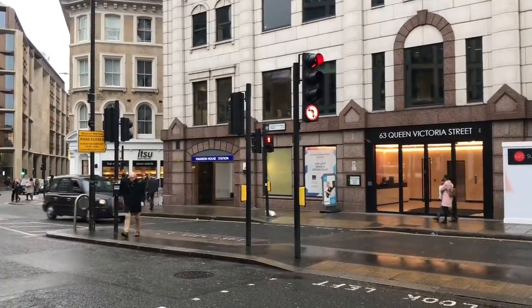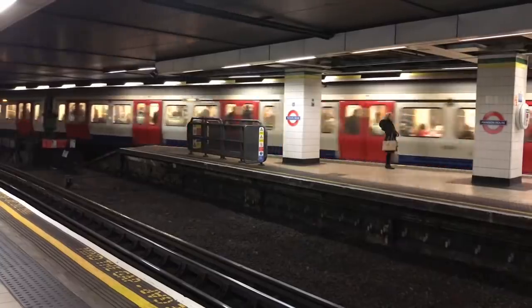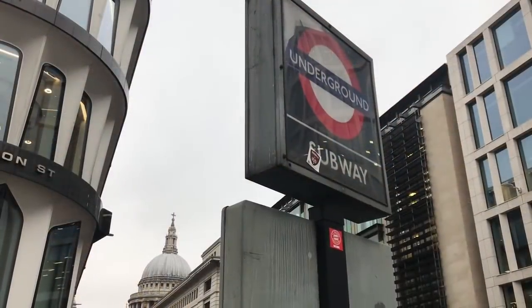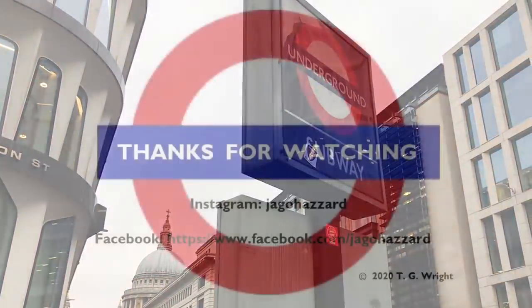If you want to complete the circle, you need to take the Inner Circle, goodness what a lot of circles, up to Liverpool Street. So that's the Outer Circle for you. A line that wasn't a line, a circle that wasn't a circle. I'd be interested to know what you think. Do you think a service like this would be useful today? Let me know in the comments.